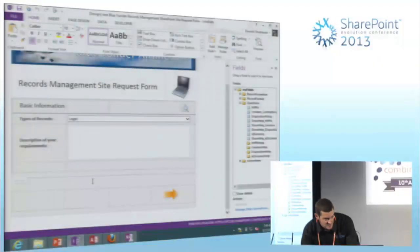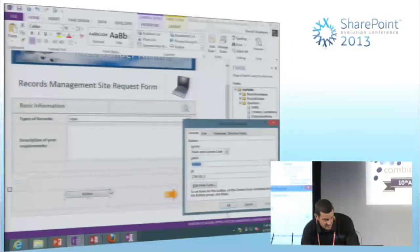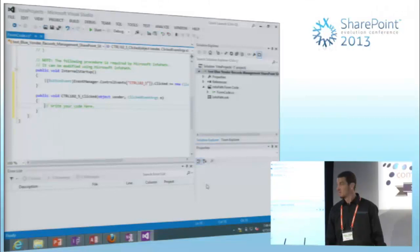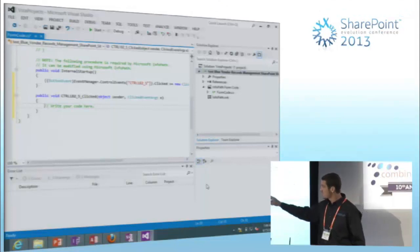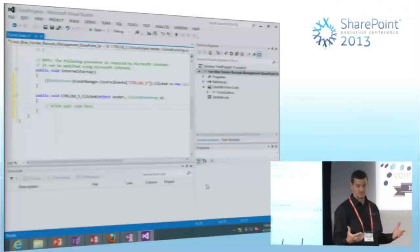What I'm going to do on my form is go to the main page, and just to show you developers the new Visual Studio stuff, I'm going to add a button. On my button, I'm going to edit the form code. Let this pull up. When I do that, InfoPath opens up Visual Studio 2012 for me, creates a new project, and puts my cursor right where I need to start writing my code for that button. It's pretty handy, and I now have the full power of the Visual Studio environment available to me.